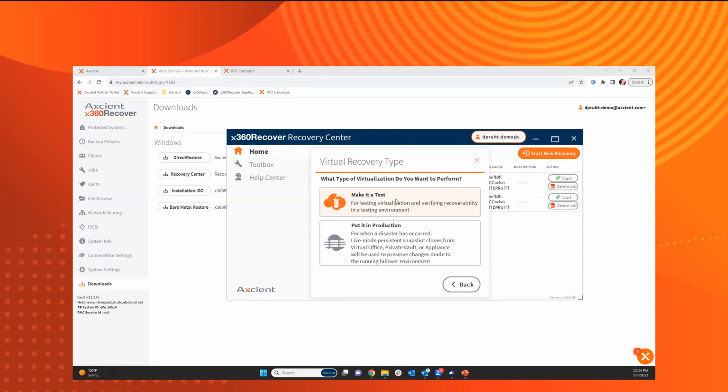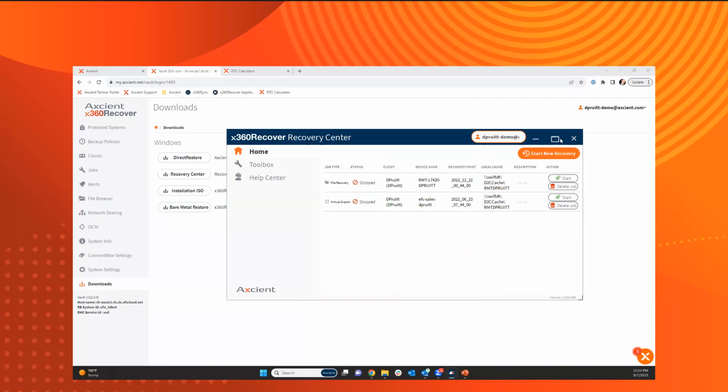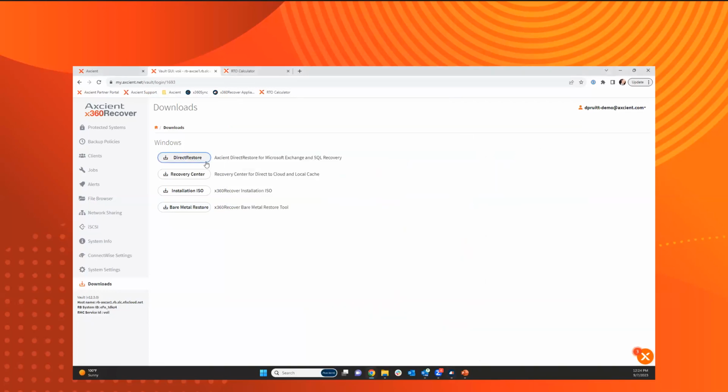Okay, so it's a great way of offering yet another way to get a client environment system up and running in the event of a disaster, and maybe they don't have an appliance, right? So a great alternative. All right, so that goes over the Recovery Center application. And then, of course, coming back over here into the protected systems.